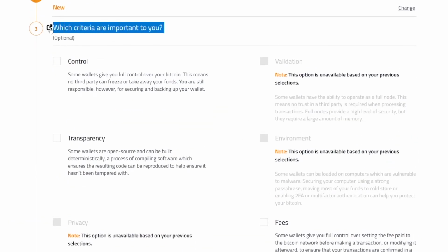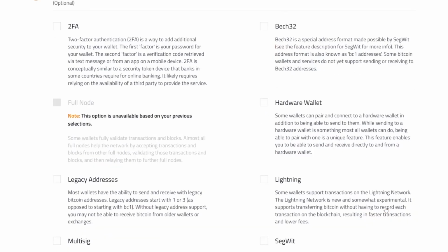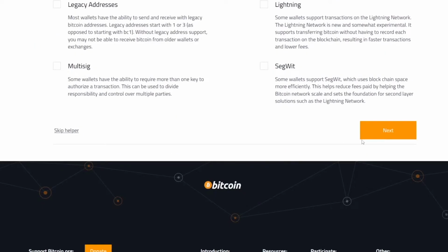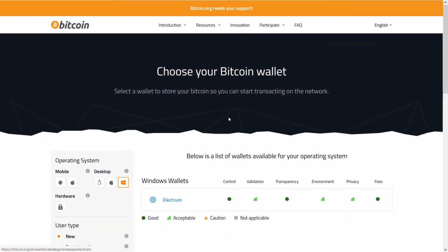So the third question is, which criteria are important to you? I suggest that you take fees. You don't want to waste money on fees, guys. Click on next. And then the last question is this one. What features are you looking for? Here you can click on 2-factor authentication. You can click on next, and then you have been recommended this Electrum wallet, which is fairly nice.